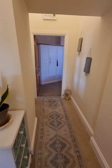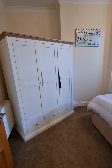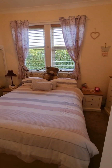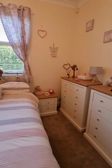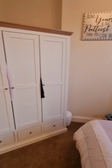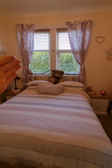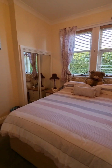Then coming further along the hallway at the end here, we have your final bedroom. So again, generous size, you've got a double bed in here, all of your bedroom furniture, and still ample floor space. And you do have fitted double wardrobes just there. And again, just an outlook to the garden at the side, and you can see not overlooked and lovely and private.